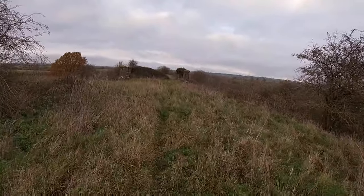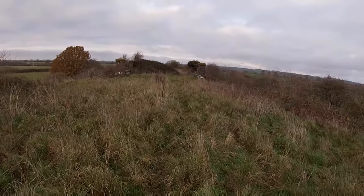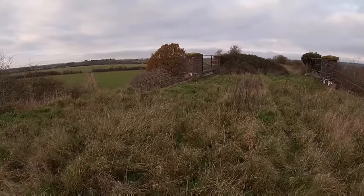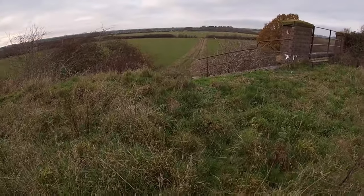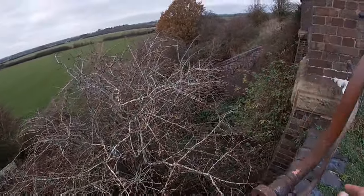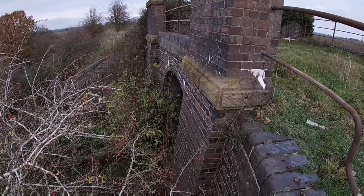But yeah, here we are. Look at this. We've got ourselves a bridge. That ironwork that we could see from over on the canal, yeah. Oh, I love it. Wow. Looks like farmer's access again. High up as well. Yeah, it is. Wow. Very high up. Should we get down anywhere?